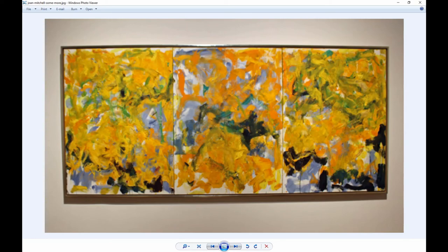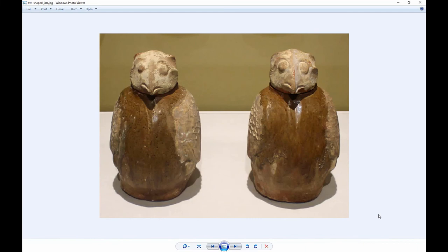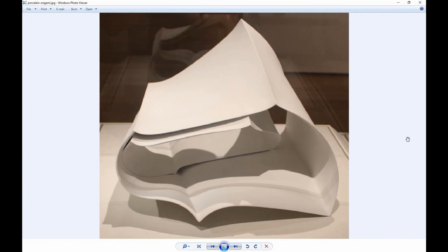Here are a couple of my favorites. These two owl jars, ancient Chinese owl jars, a pair of them there. You've got to smile when you look at them. And another favorite is this. It looks like origami, right? It's paper thin, looks like paper folded nicely, but that's actually porcelain. Can you imagine the dexterity and the skill needed to make something like this out of porcelain? It's so thin, and like I say, it looks like a piece of origami. Can you imagine having these works in your home? It's really something.